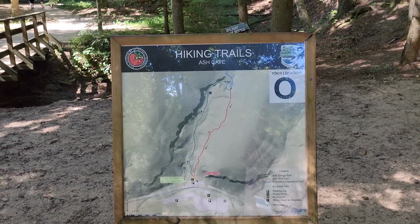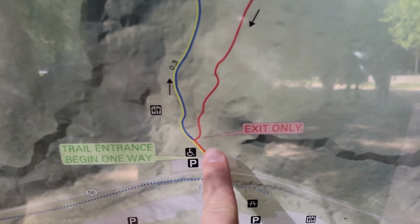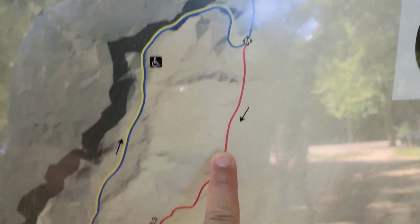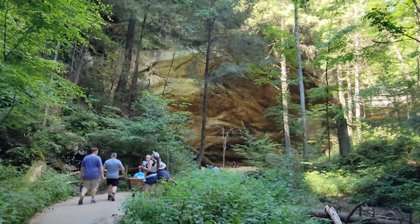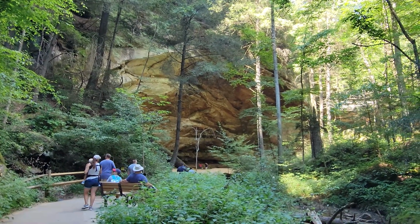We're here at the Ash Cave Trail, and it's a loop. This looks like it's 0.3 of a mile, and then 0.3 of a mile back. We got in the car and drove to the other side of the park to come over here to Ash Cave, and just like that, there's a huge amphitheater, or a cave.